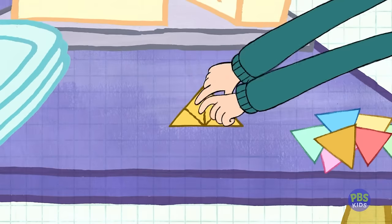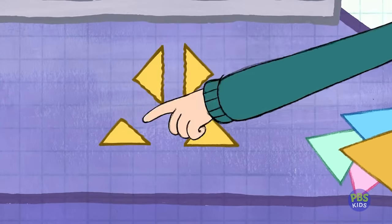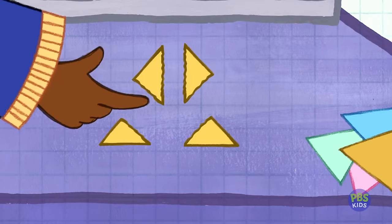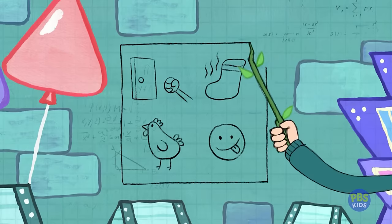I get it. We can divide our halves in half. So now we have 1, 2, 3, 4 parts. Yep, when you divide something into 4 equal parts, each part is a fourth. We can divide the song into fourths.